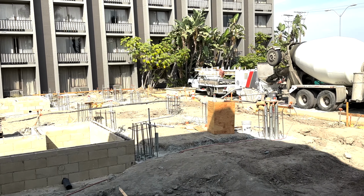I also think because it's under construction, there might be a discounted rate going on too. But I very much enjoyed this. I would definitely stay again. Without thinking about it, if I'm going to Knott's, I would stay here.